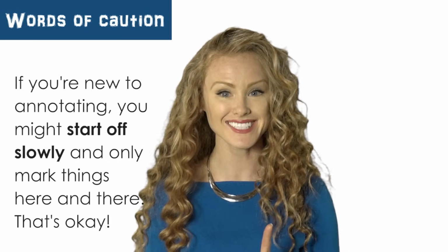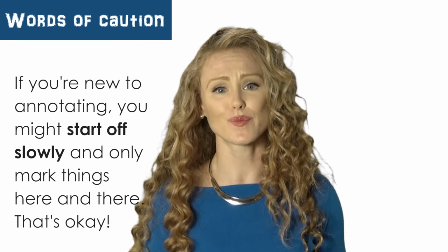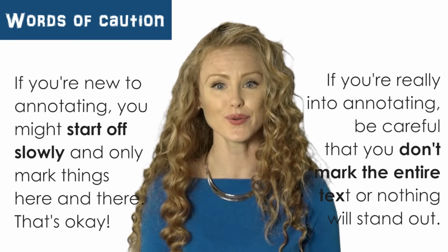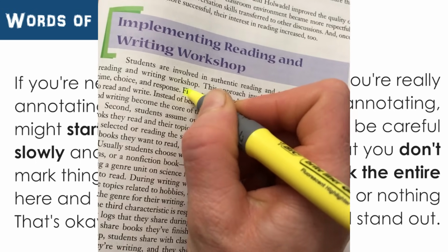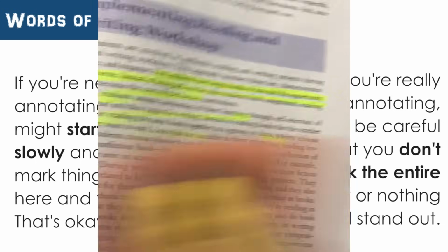But I have also seen the opposite, where a student underlines like every single word on a page or highlights the entire article or chapter as just neon the whole way through. When you do this, nothing stands out, which defeats the purpose of taking notes in the first place. So definitely go easy on the markings, go easy on the highlighter, or your notes, they're not gonna be helpful.